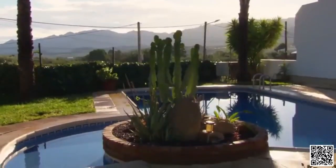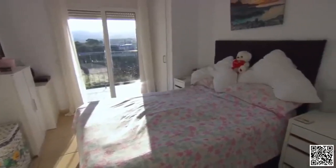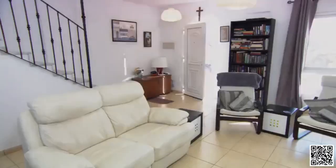As well as having access to this lovely pool, which is open all year round, this contemporary townhouse has a patio garden and 2 balconies with mountain views. Inside is an open plan kitchen, living and dining room leading onto the patio. Upstairs is a double bedroom leading onto a balcony with an ensuite shower room, a second double bedroom, a 3rd bedroom, currently used as a study, leading onto a 2nd balcony and a bathroom.